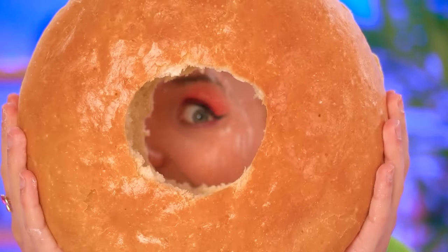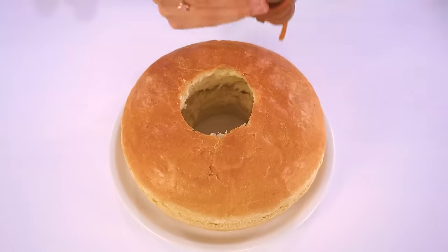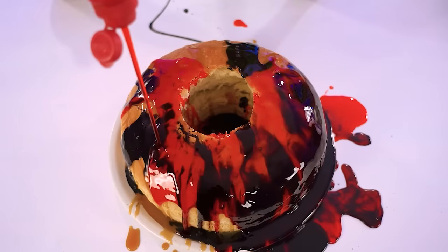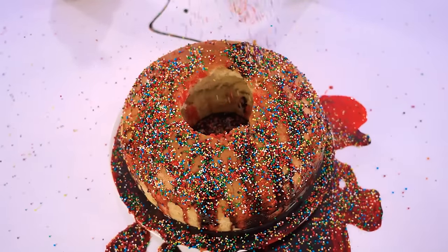Look at this! This giant donut hole is perfect! Time for sauces! Hershey's knows what's up! Let's keep pouring! Ugh! Rachel, no! Sprinkle it up! It's ready! Okay, you both want to show off your creations? Let's have at it! Let's go with this one first!